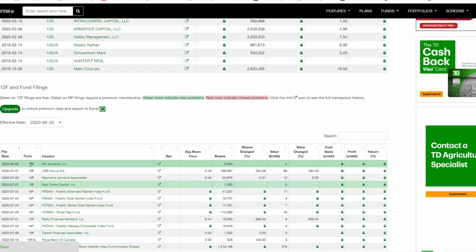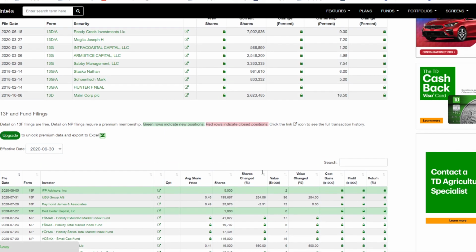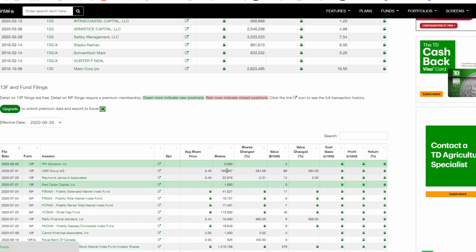What we're looking at here is one of the latest purchases by institutionals. Of course, we have 199, almost 200,000 shares. They increased their shares by almost 3 times, so that puts it somewhere around, let's say, almost 65,000 shares that they had. So they increased their positions quite a bit. 5,000 shares here added by IFP. Now that's a small position, but still, nonetheless, it looks like there's still institutional interest. But we're talking about an average price of around 0.48, 0.49.